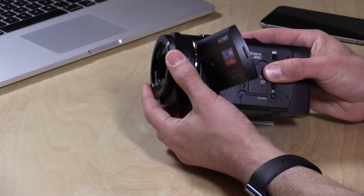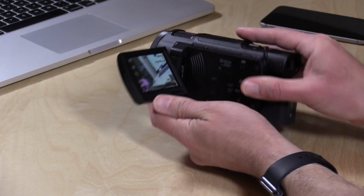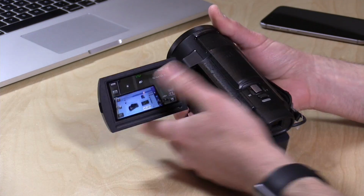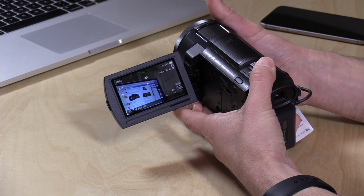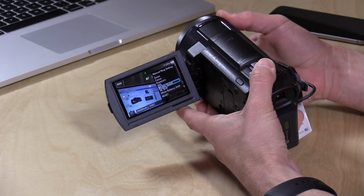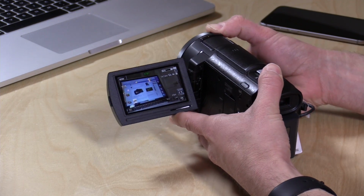There's also a focus ring here, which can actually double as a couple of other things too. So you have the ability to assign a function to this focus ring here just by pushing down the manual button here. You have to hold it down for a second, and you can choose what you want it to do. So for example, I can turn it up to zoom, set that, and then I can use this to zoom the camera in and out.